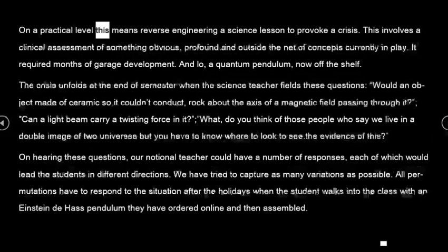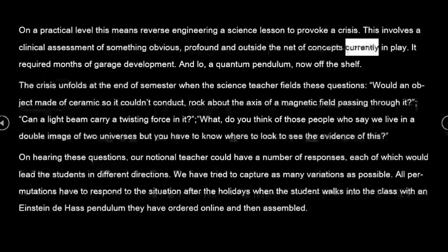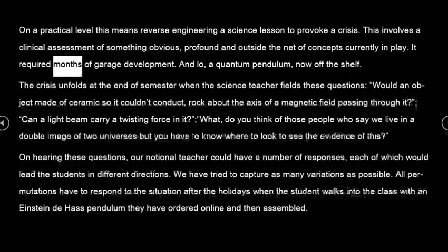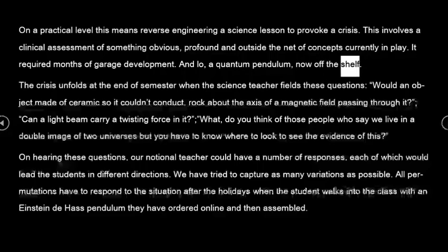On a practical level, this means reverse engineering a science lesson to provoke a crisis. This involves a clinical assessment of something obvious, profound and outside the net of concepts currently in play. It required months of garage development. And lo, a quantum pendulum, now off the shelf.